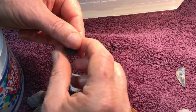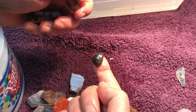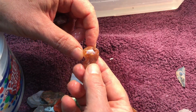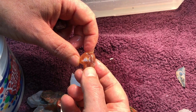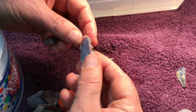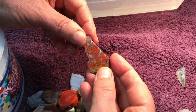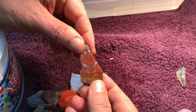African blue lace. This is hematite. Very heavy. There's a piece of fire agate, and you can see the fire in there. More of the purple sagenite. Not sure where this is from. It's got some nice plumes running through it.